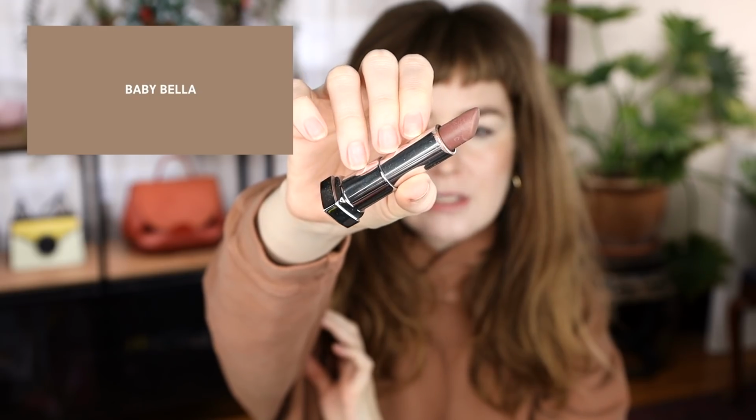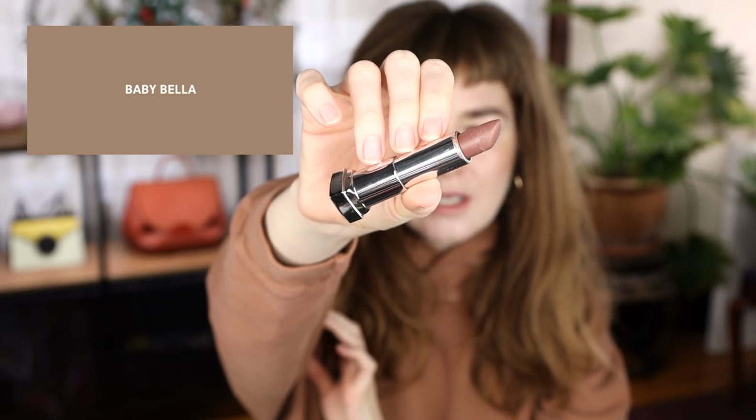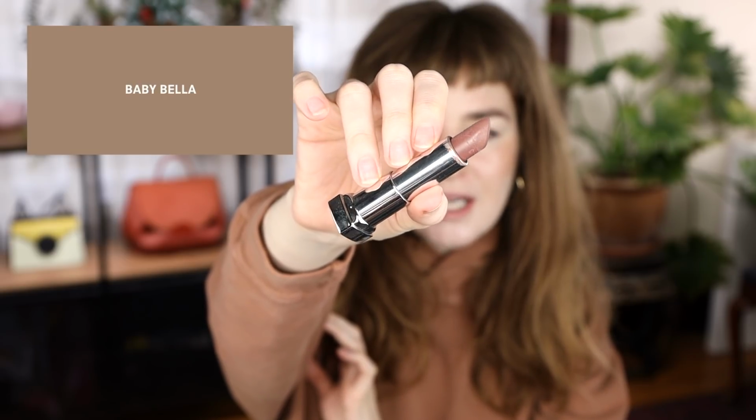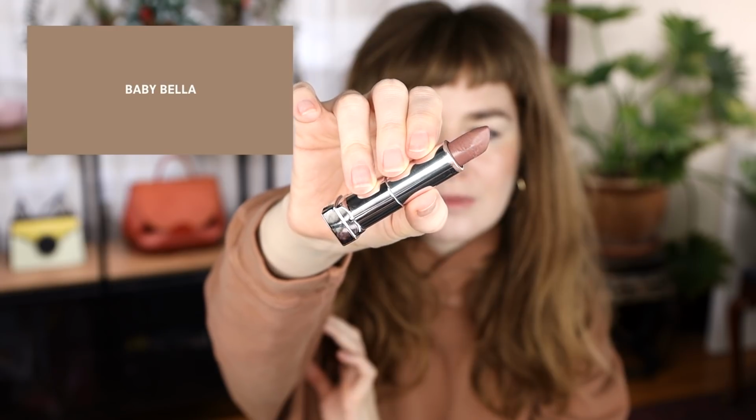Hopefully you'll be able to see that Gone Greige is probably a similar depth, but it's got more mauve in it, a little more pink, a little more purple. And Baby Bella, I feel like it almost leans a little bit green, especially by comparison, but that is what I wanted. I wanted something much like Gone Greige, but a little bit lighter and a little bit less natural. So those are the first two that I wanted to make.